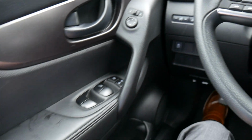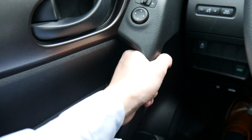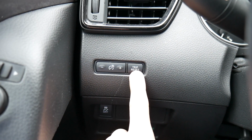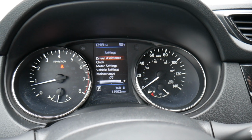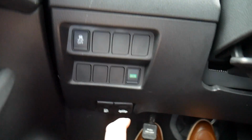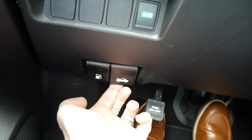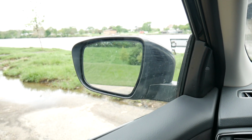Over to the left, we have standard controls. You have your window controls and your door locks tucked right here, kind of behind this handle. Mirror controls are up top, along with a door latch and a door lock. And then up on the dash, we have our trip reset counter, and then buttons to adjust the brightness of the display up here in the gauge cluster. Down below there, we have a single button to turn on and off traction control. You can activate eco mode by pressing this button to get a little bit better fuel economy. Below there, we have the releases for the fuel cap and the hood, and then a manual parking brake right here.